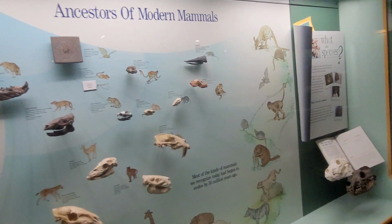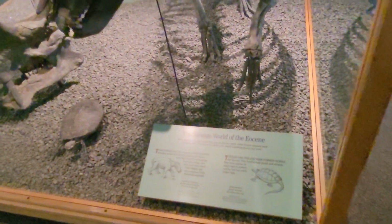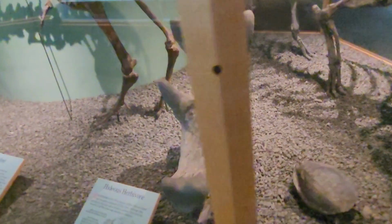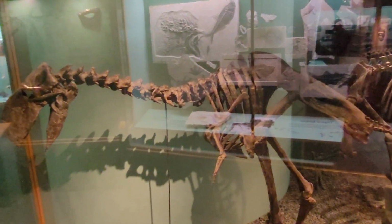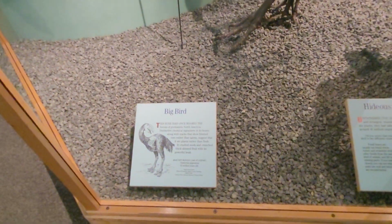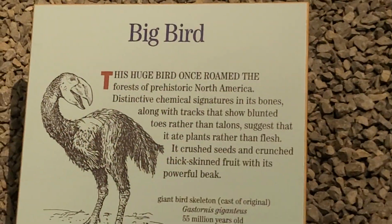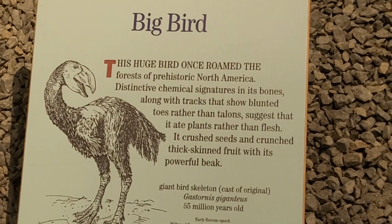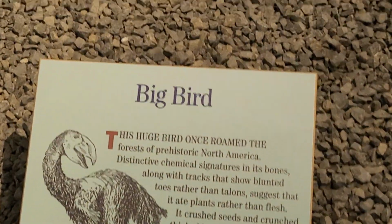Ancestors of modern mammals. Yes, tortoise. I love Gastornis. Tell me about Gastornis. Oh my gosh, okay. So Gastornis is the largest species of terrestrial bird ever. And look at him. Can I please get a picture with Gastornis? Because he's my favorite.